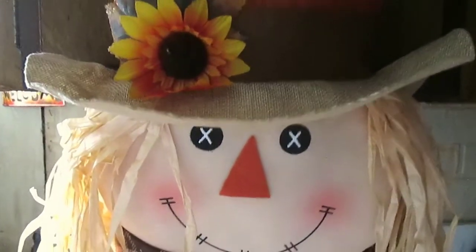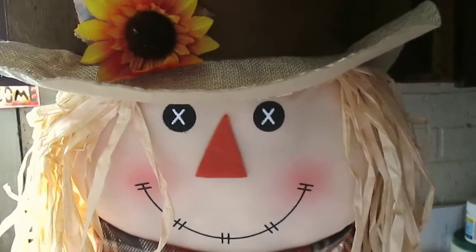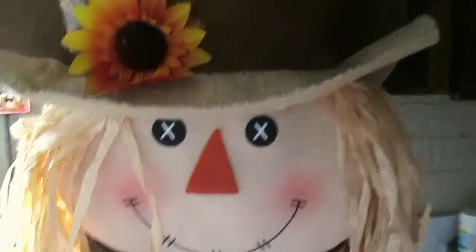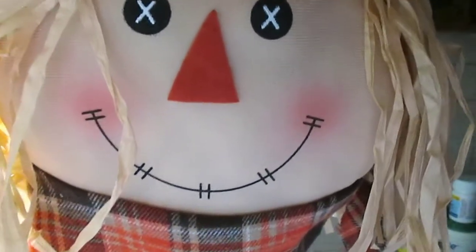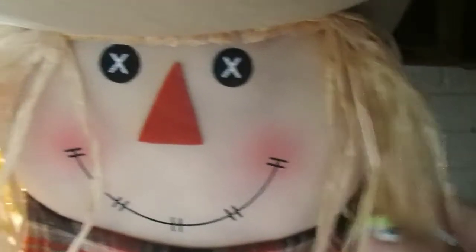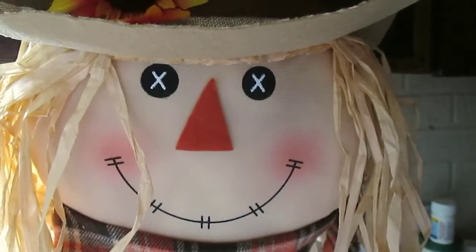Yes, so I got some more fall stuff, and this is the guy I want to share with you guys first. He is this awesome stuffed scarecrow. He's a door hanger, and he has a really tall orange hat. He was $6, and has a sunflower and some leafage there. Very cute hat. Button eyes and the nose, a lot of little details. He has like an orange scarf even, straw hair. How adorable. And I cannot believe he was $6.